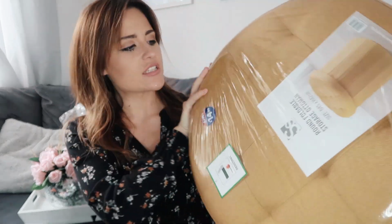I just picked up a bag of Skittles and Peter's crisps and a few bits that the kids have already eaten, but I didn't get anything for me. So there we go. And then the last item that I picked up was this.